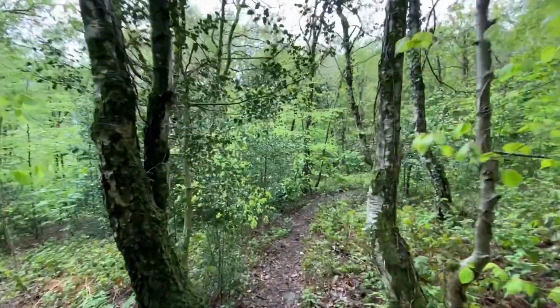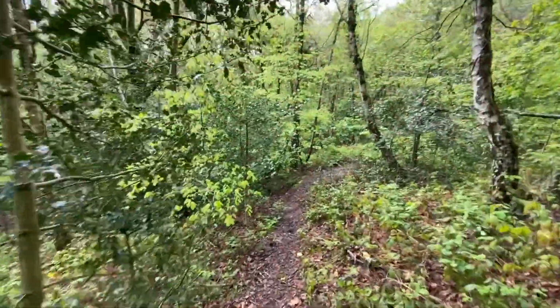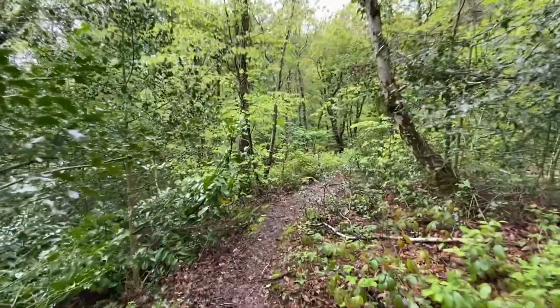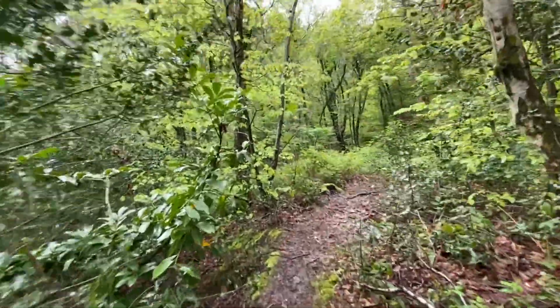So we're carrying on a little bit further, past some younger birch, some more holly, some more beech. Just move along and see what else we can find.